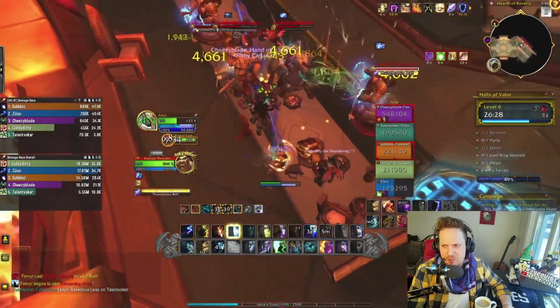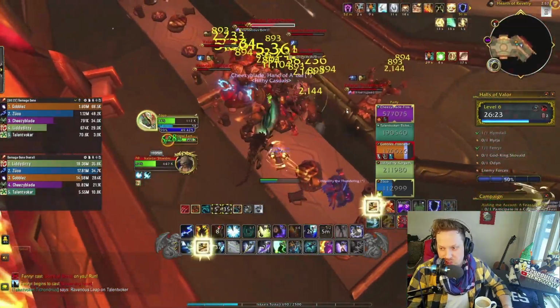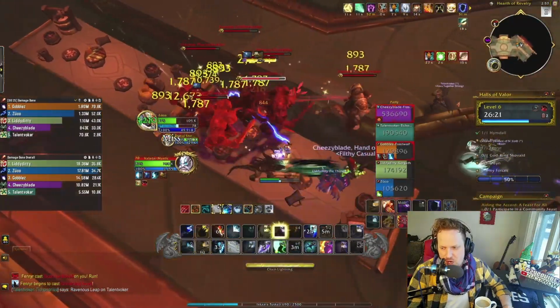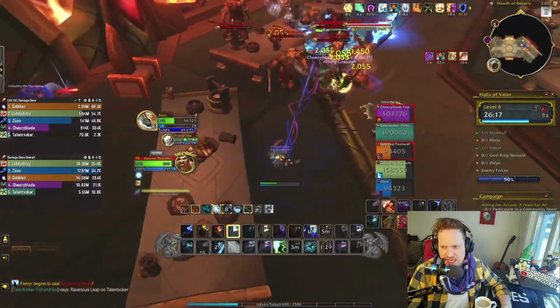Here's a bit better of a fight. We pulled, I think I pulled these guys by accident, but this is a great fight for us. Really good for the Druid, actually. The Druid was having a rough go, but this is what you want, really, for Ele Shaman. Now, of course, everything has to move, and I'm dying. It's really a disaster, so I can't get all my damage out.